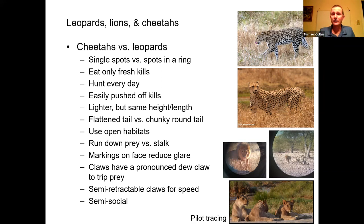And in contrast to leopards, like this guy up here at the top, leopards are more of a stalk and a pounce type of thing. So whereas the cheetahs like those open habitats where they can really run and chase things down, leopards prefer more of the scrub and shrub types of habitats where they can lie and wait for something, stalk up and get close, and then get within, say, 20 meters before they run and subdue their prey.